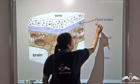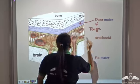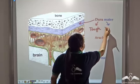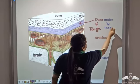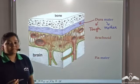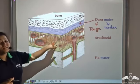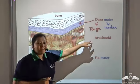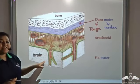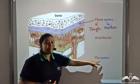Dura means tough, and mater means mother. The middle delicate layer, which looks like a spider web, is known as arachnoid. And the innermost layer, which is highly vascular or full of blood vessels, is known as pia mater.